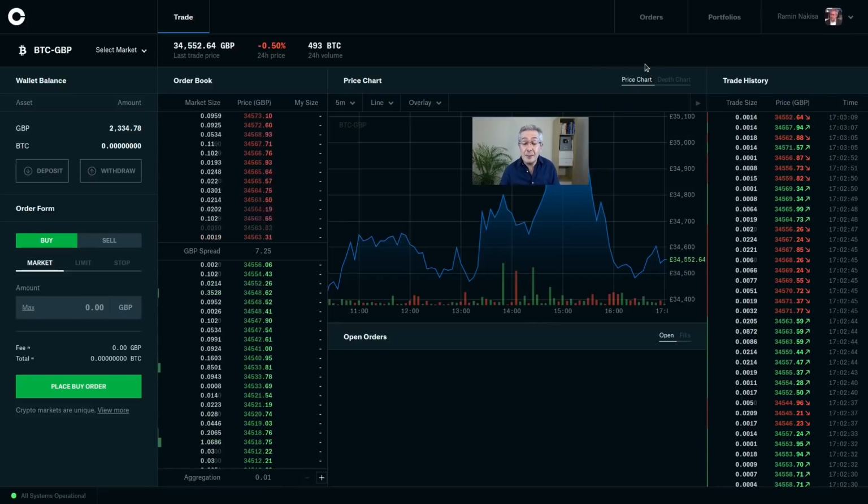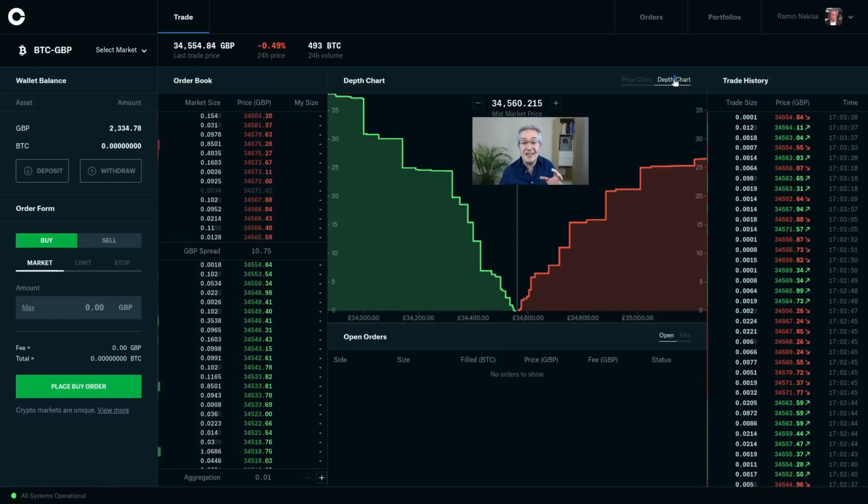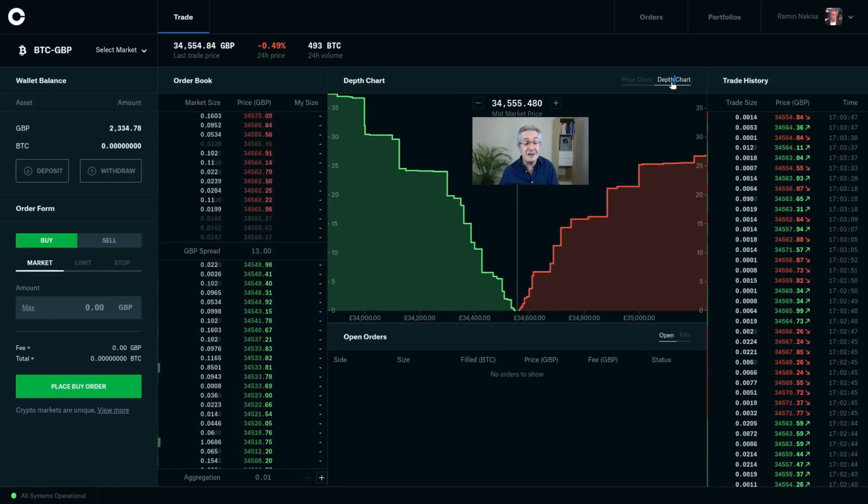So let's spend a little bit of time understanding what market making is, but also how this Pro version of the interface actually works. So flashing up beside me here, you can see the actual trades going through the order book. And this is a typical price graph which you'd see on any kind of platform. But what you can also do, which is great, is look at the depth chart. Now this gives you incredible insight into the market for Bitcoin versus sterling.